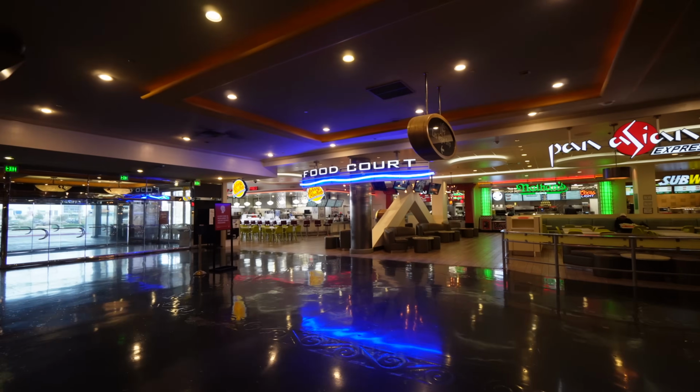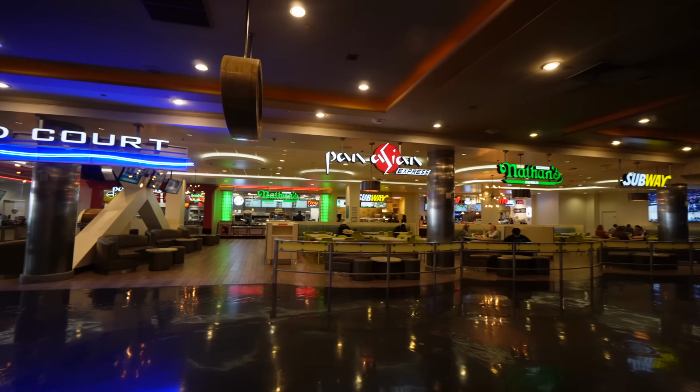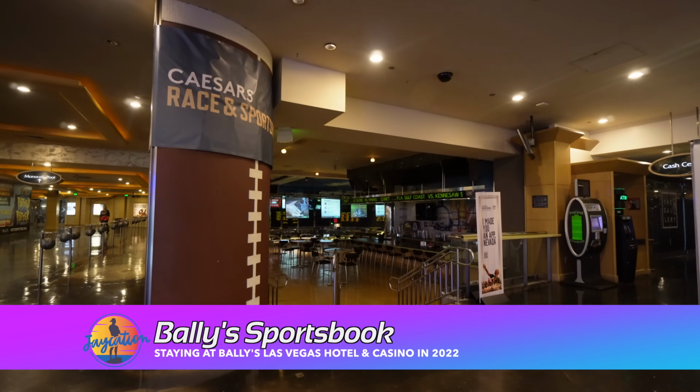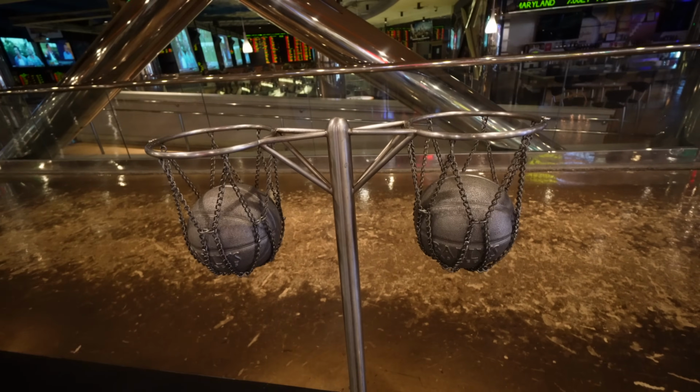They have this huge food court over here with a Johnny Rockets, Nathan's, Subway, Sbarro, and it leads to the monorail and the pool area. And their sports book is actually pretty big. No one's really on here right now. Basketball, weight scales, it looks like.